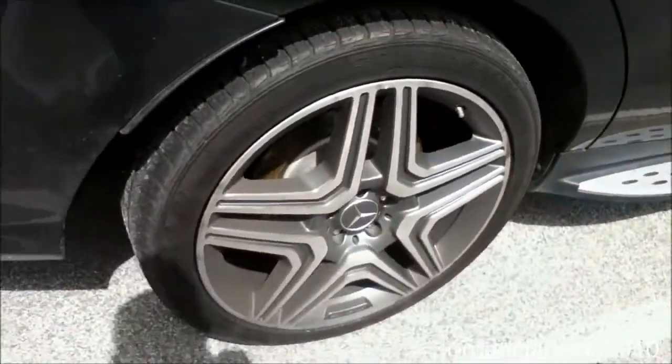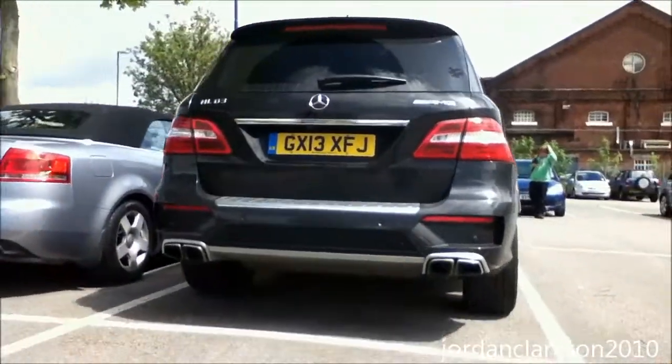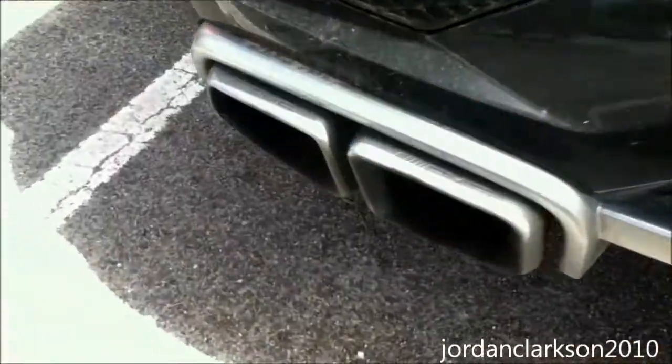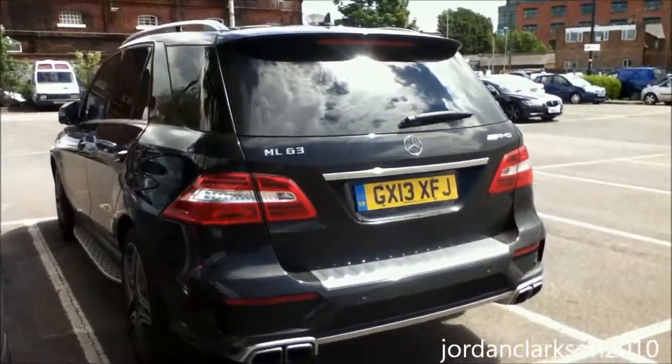One of the quickest SUVs you can buy, that's for sure. The tinted glass at the back. Awesome wheels and massive. It does look particularly great from the back. These fat exhaust tips. And just a really mean stance.